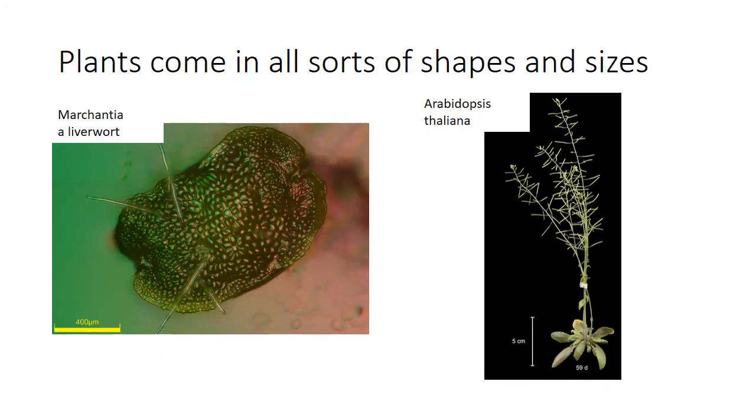Plants are good for studying these kind of questions for one reason, is that they come in all sorts of shapes and sizes. These are the two models that I'm using in my group. This is a tiny Marchantia, which is a liverwort, and you can see the scale bar here is 400 micrometers. So this whole thing is like a millimeter and a half big. And then I'm also using Arabidopsis, which is sort of 20-30 centimeters tall.